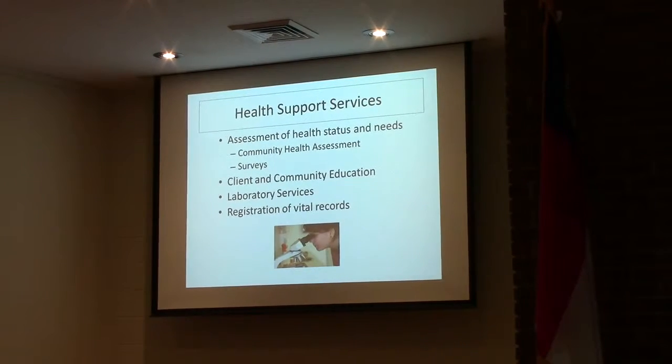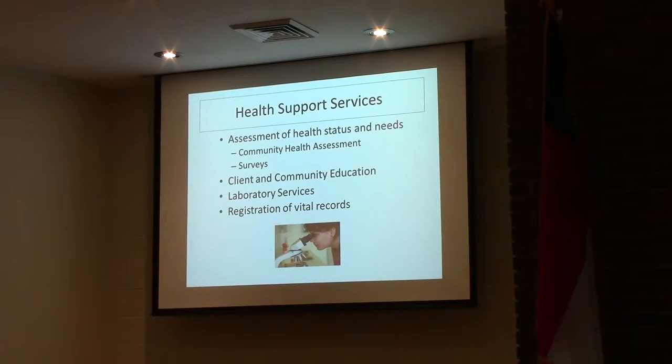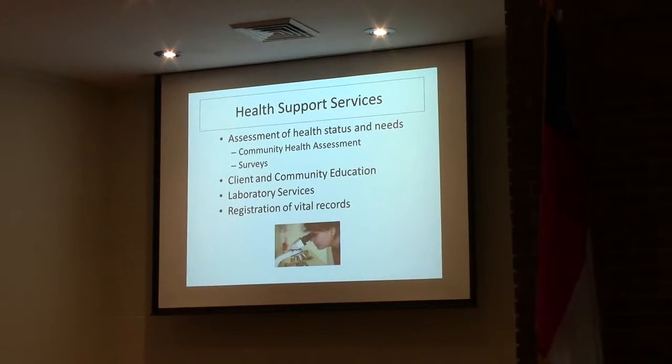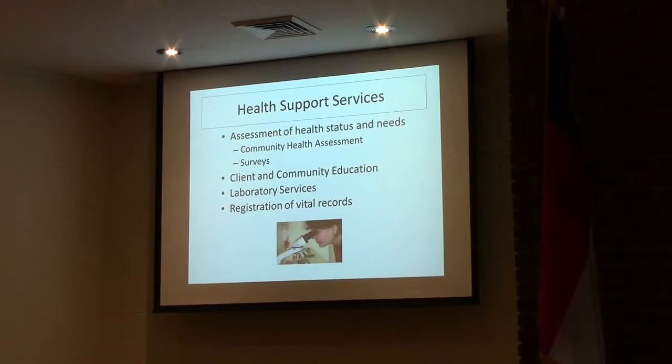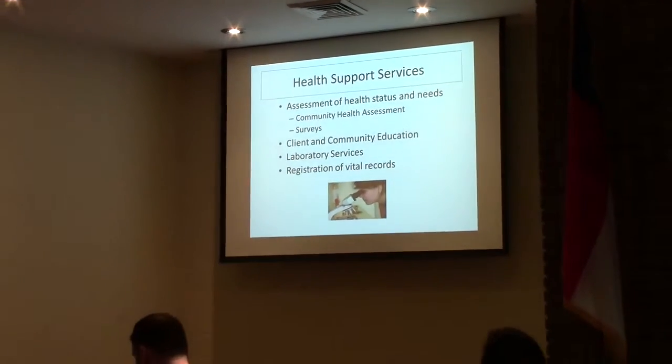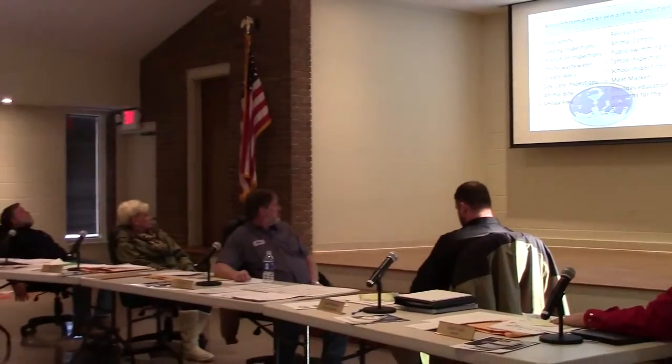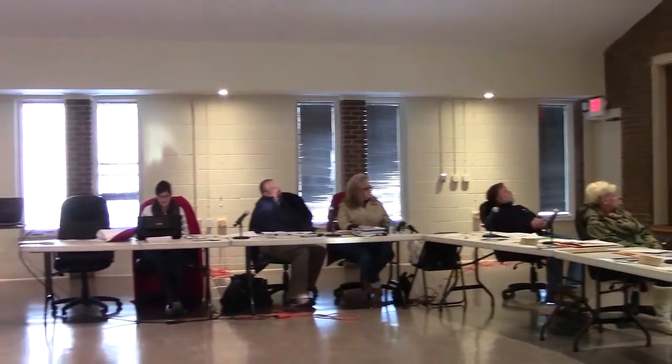Again, there's our services, our health support services. They are all listed in the brochure that I gave you. And the vital records, so what a lot of people don't realize, we do the vital records. That includes birth certificates, because there are some births within the county, and health certificates. This is all the environmental health services programs that we provide. This is our personal health services. And these are the additional services that we provide through the health department, including the referral services.